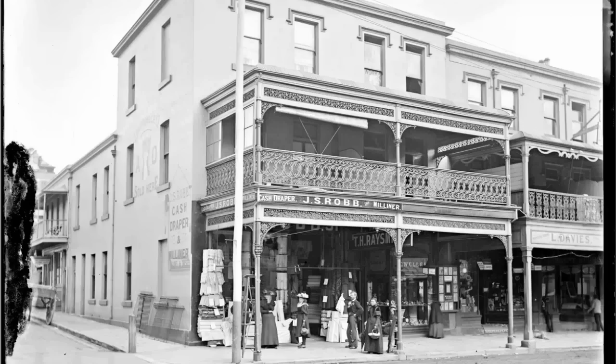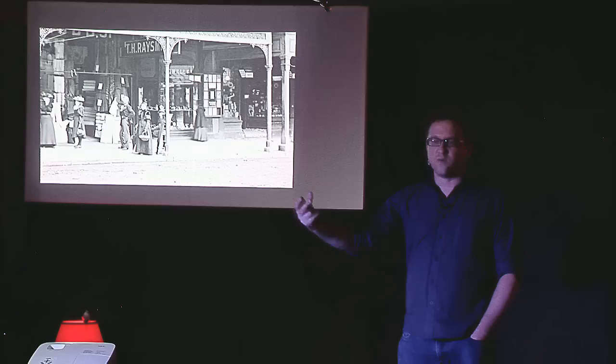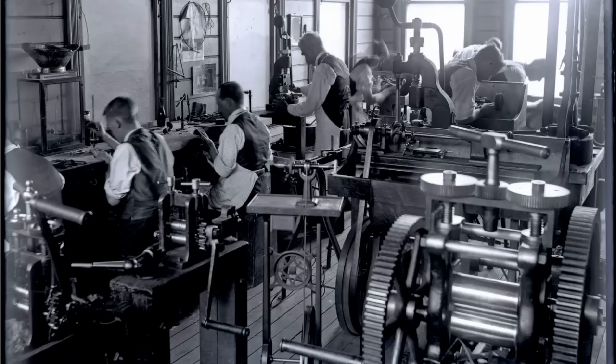On the corner here, you can see another milliner, and then next to it is a jeweler. My mental picture of what a jeweler is, is a shop you go into to buy jewelry someone else has made, and they do a little bit of mending, and they can tweak it on site. But that's not what a jeweler was back then. That was what was going on out the back.